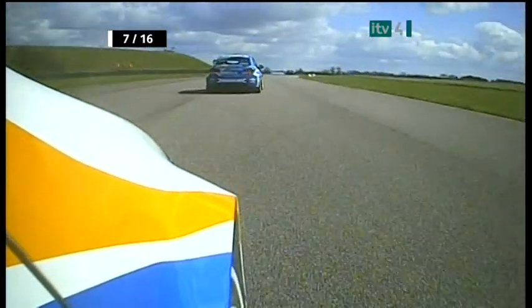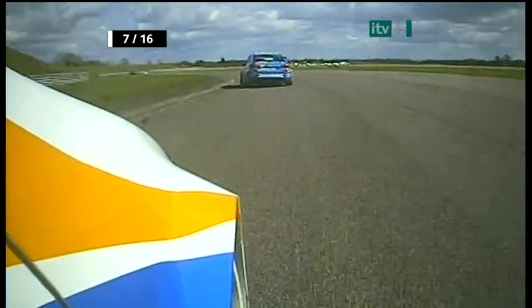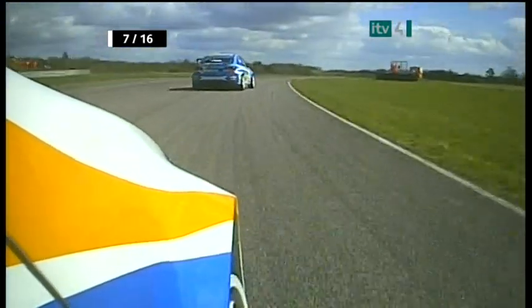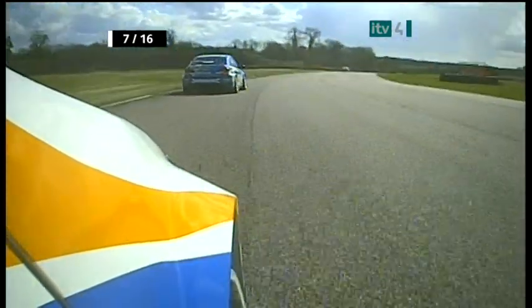Slow in, tight round the left-hander, and then a very good exit. You can see he's pulled out 3 or 4 car lengths just as a result of that. Just kisses the curb on the left. Watch him here. Listen to the engine. Feathering the throttle, then on it. Yeah, and some understeer building into the car.